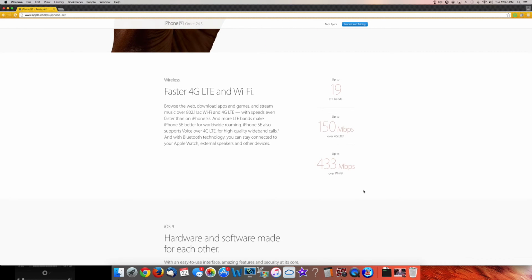It has wireless, faster 4G LTE and Wi-Fi, up to 19 LTE bands, up to 150 megabits over 4G, up to 433 megabits over Wi-Fi, which you probably never get here in Singleton anyway, so it doesn't matter. Browse the web, download apps and games, and stream music over 802.11ac Wi-Fi and 4G LTE with speeds even faster than on iPhone 5S, and more LTE bands make iPhone SE better for worldwide roaming. iPhone SE also supports Voice over LTE for higher quality wideband calls, and with Bluetooth technology you can stay connected to your Apple Watch, external speakers and other devices.